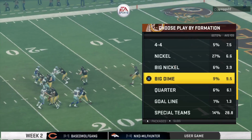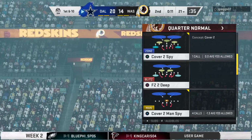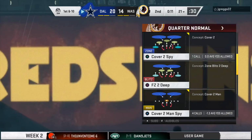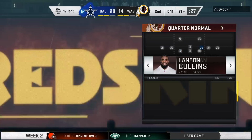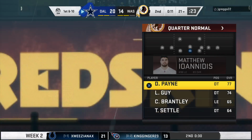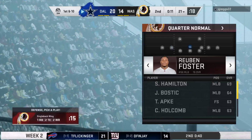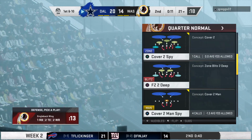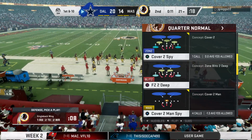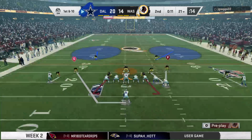Here we go. At their own 21-yard line. Just 11 seconds to go in the half as they have it 1st and 10.